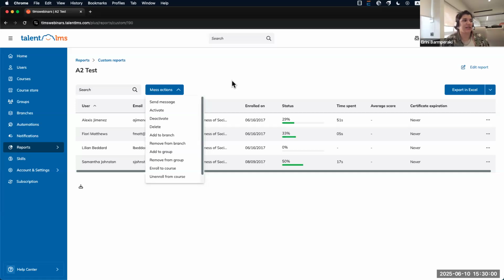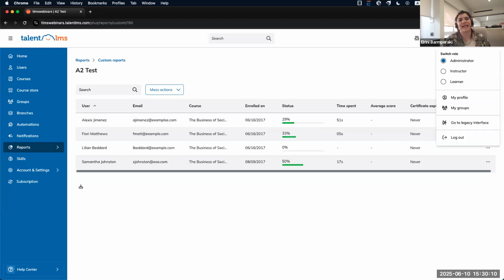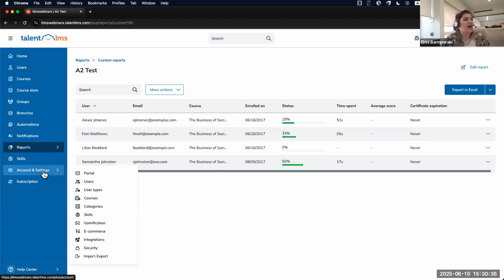And last but not least, while we were developing the new UI, users, either admins, instructors, or learners, could jump from the legacy to the new interface simply by clicking this button here. We have received a lot of feedback from our customers that they were very excited with the new UI, that they wouldn't like the learners to be able to go back because the new UI is more intuitive, more efficient, and they would like to have that option to disable it. So this is something that we, of course, added here.